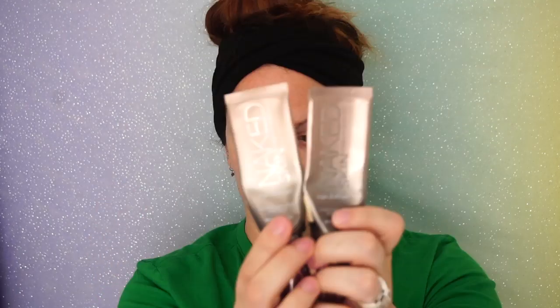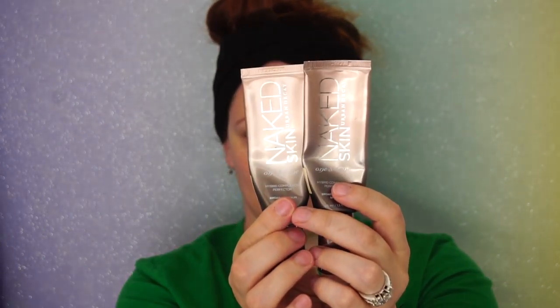Do not mind my little friend. I did my eyebrows and there's an ingrown hair pimple thing happening. That's life, you guys. So we're just gonna go with it. I was gonna spray my face, but I think I'm just gonna go with that.